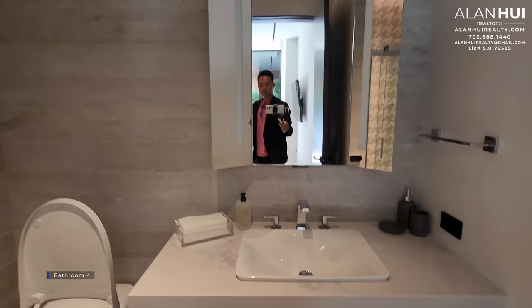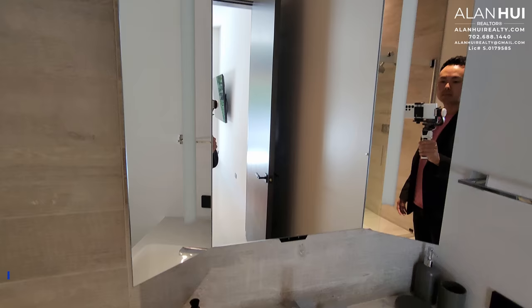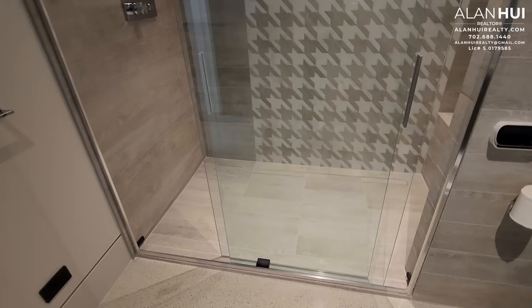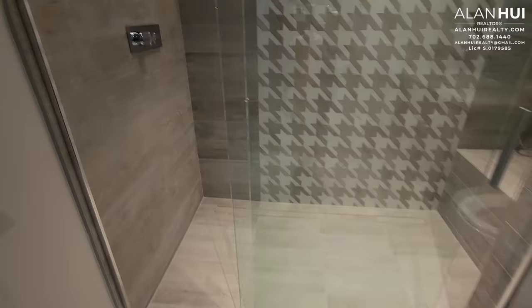Here's an ensuite bathroom, which is bathroom 4. The sink that you see here is a Kohler Carrion 21-inch rectangular drop-in bathroom sink. One thing I love about this home is that all the bathrooms look different. They use different tiles and different elements in every single bathroom. This shower is a zero-threshold shower. It also has a seat, a handheld shower, and a soap niche. The toilet is also a Kohler Ear one-piece elongated smart toilet.